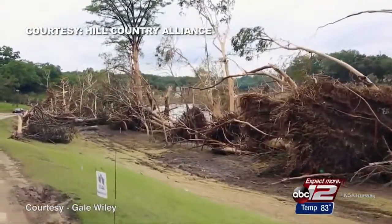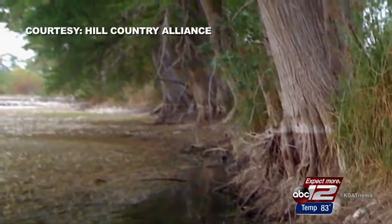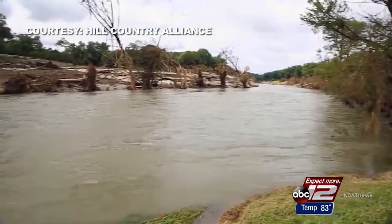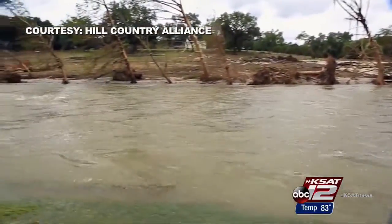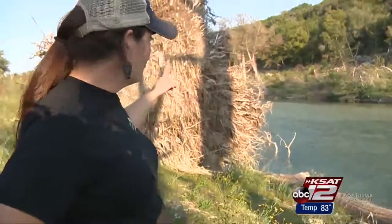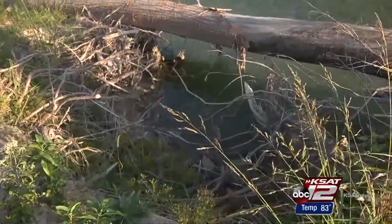The Hill Country Alliance, Wimberley Watershed Association, and the Nature Conservancy created this video to educate landowners on ways to care for their properties that can help prevent this kind of destruction from happening again. So this tree root ball came from this hole. Rachel Ramft with the Nature Conservancy.